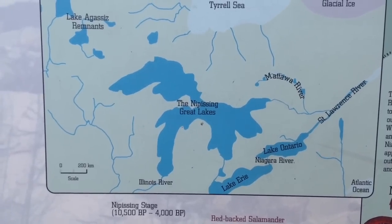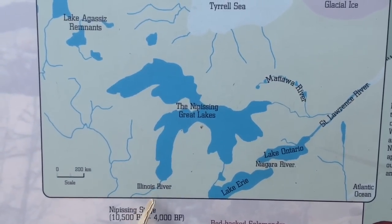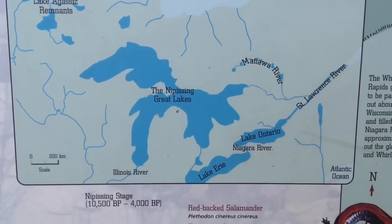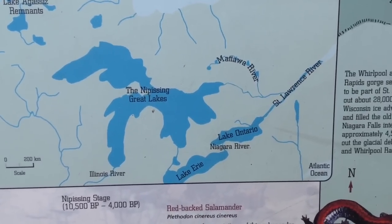The Illinois River down there is man-made, so it doesn't count. They got locks down there. But all the water from the Great Lakes flows through the St. Lawrence Seaway, over Niagara Falls, to the Atlantic Ocean.